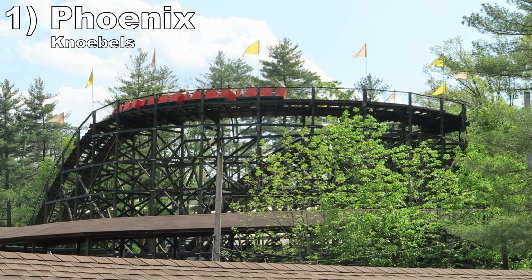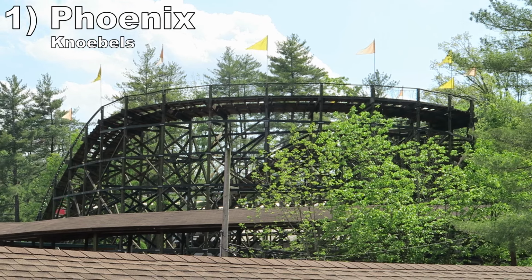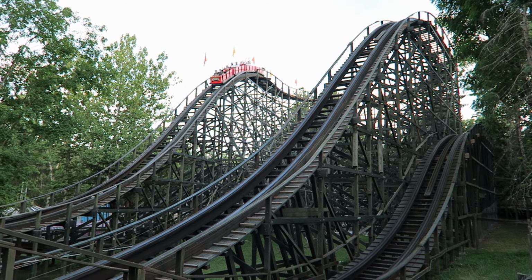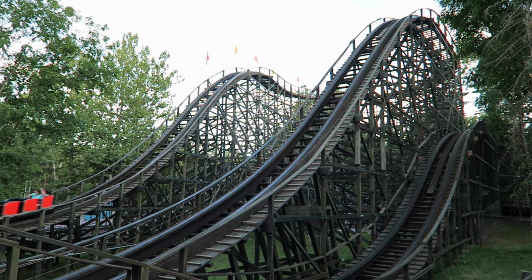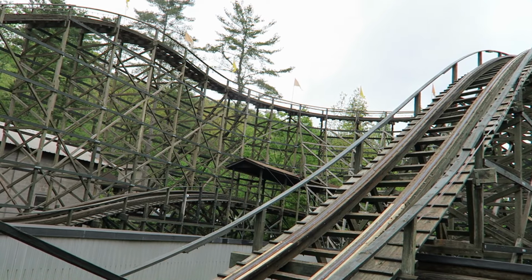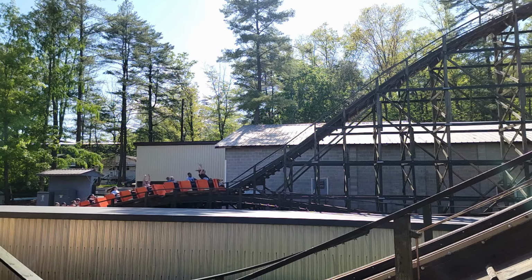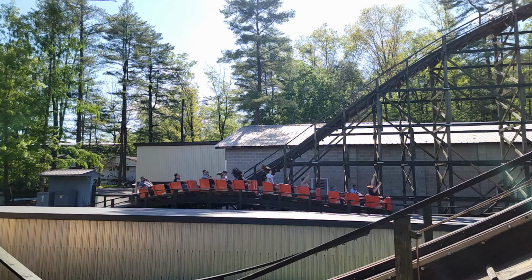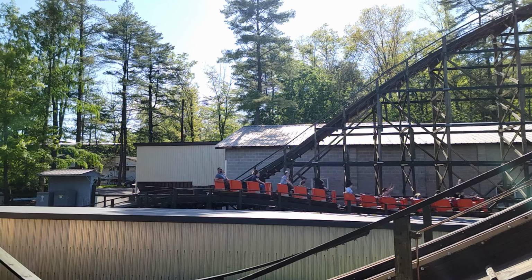And coming in number 1 is Phoenix at Knoebels. Relocated from Playland, this wood coaster is the reigning Golden Ticket Award winner for the best wood coaster in the world. The restraints, or lack thereof, make this ride special. You have just buzz bars like many of the rides in this list, but no seatbelts. This means every airtime moment will quite literally launch you a foot into the air.